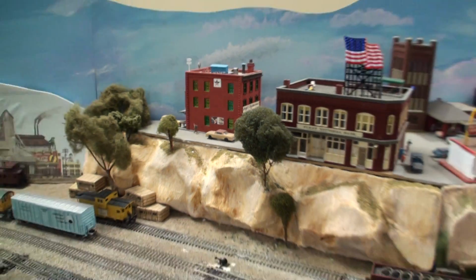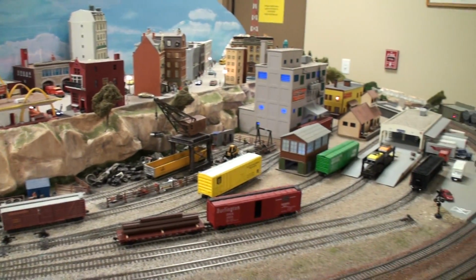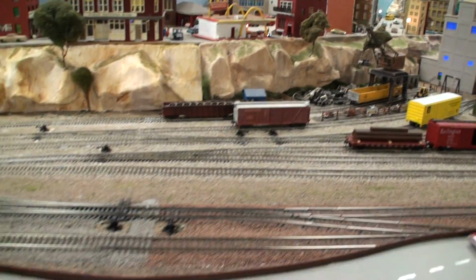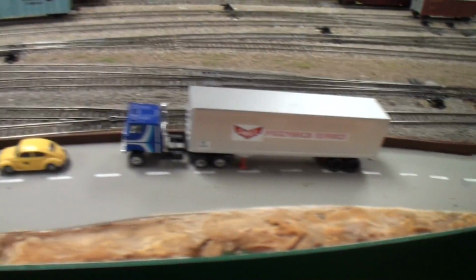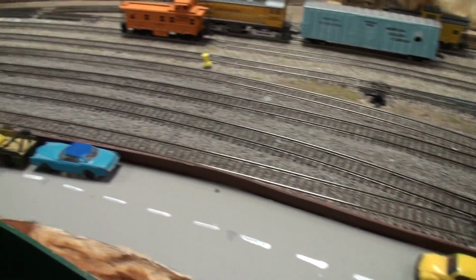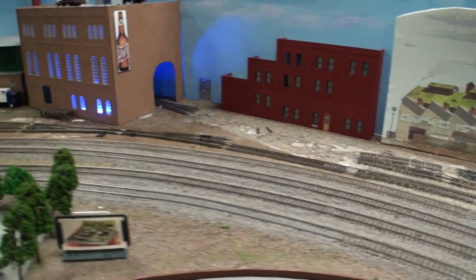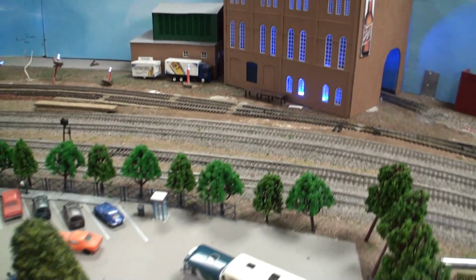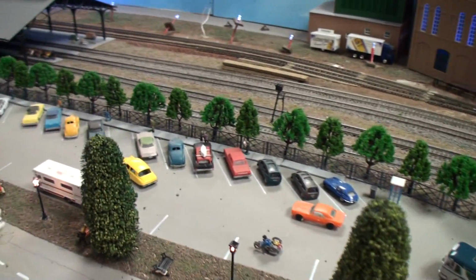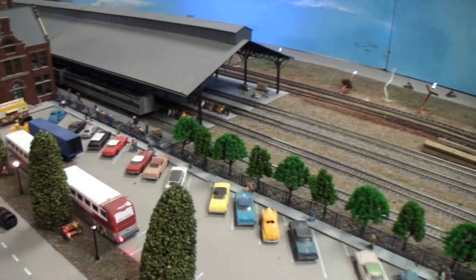I'll give you the overall perspective of that. Very cool. I like all the cars with the lights on. You can see the tail lights. Tow truck blinking. This is work in progress back here. We're redoing this area. Yeah, okay. We'll have buildings in the background. Yeah, all right. We've got a little work to do.